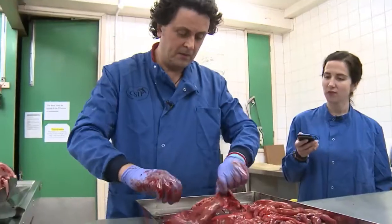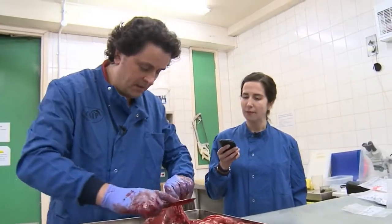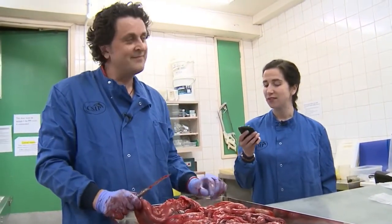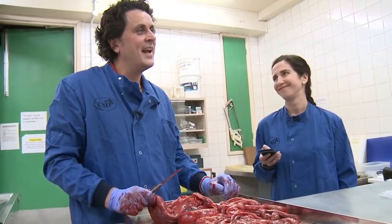We have had a question in from Logan by email, which links nicely to this, because Logan asks, what's the weirdest thing you've found in the stomach of a cetacean? Thames whale.